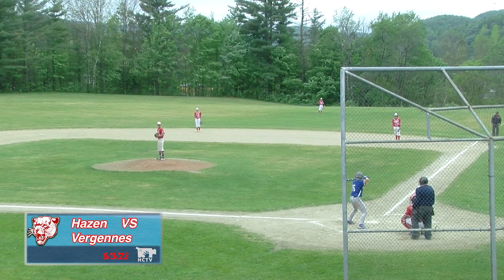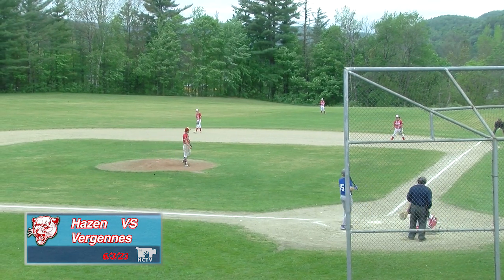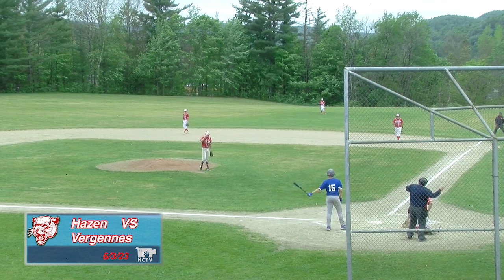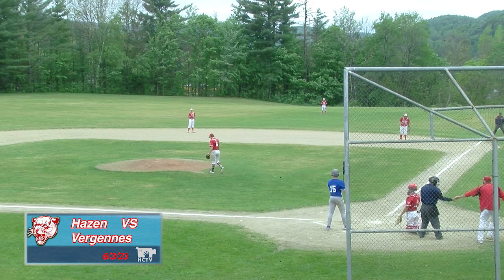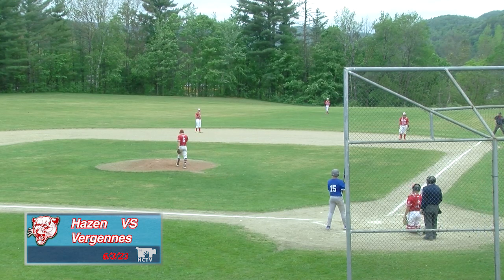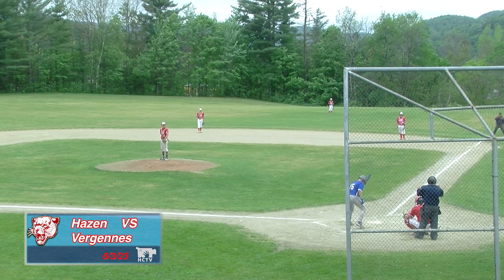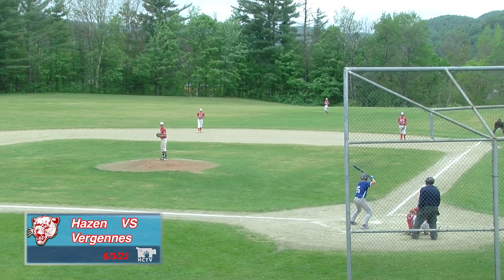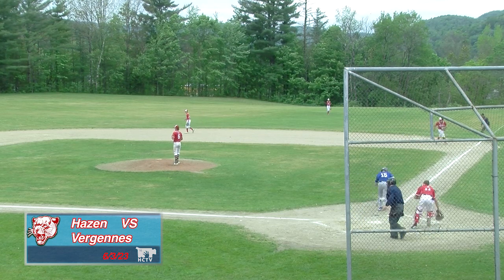One down, just missed there as Eon Tembrell stands in. Yes, Eon Tembrell stands in for the Commodores. A ball and no strikes to him. Rooney's gonna kick and fire. That's hit on the ground to third.